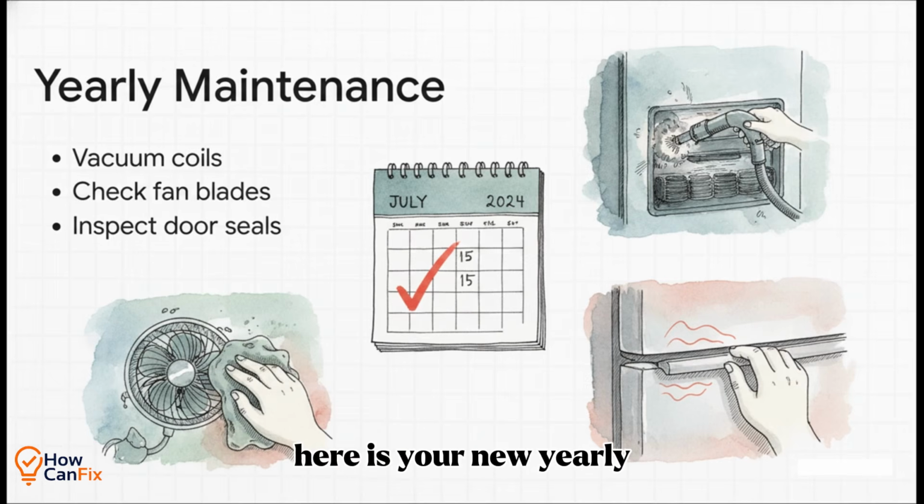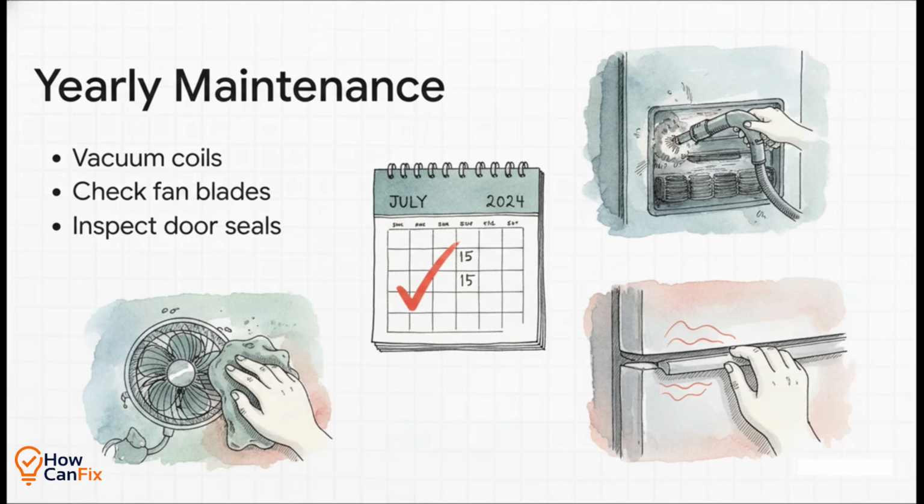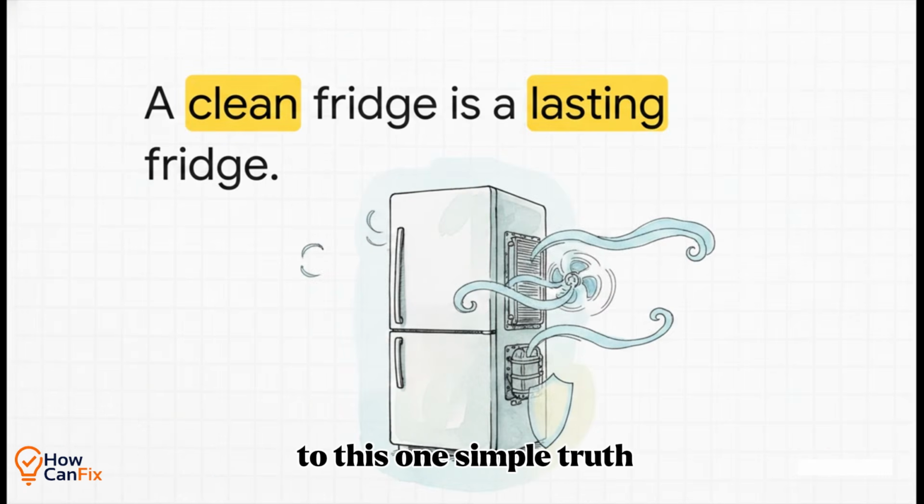Here is your new yearly maintenance routine. Every 6 to 12 months, pull that fridge out and vacuum those back coils. While you're back there, just make sure the fan blades are clean and clear. Finally, check the rubber seals around the doors. If those seals get torn, warm room air constantly leaks in, forcing your compressor to run non-stop until it literally works itself to death. It all really boils down to this one simple truth.